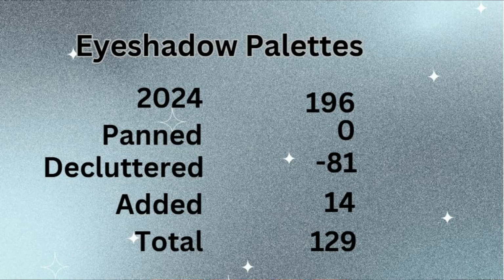I went through it. I had a video chat with Leanna for about 5 hours, and we sat and I decluttered eyeshadow palettes that I knew I was not going to use. I said, you know what? I'm not going to use this. I know I'm not going to use this. And I put them in my Mercari store.